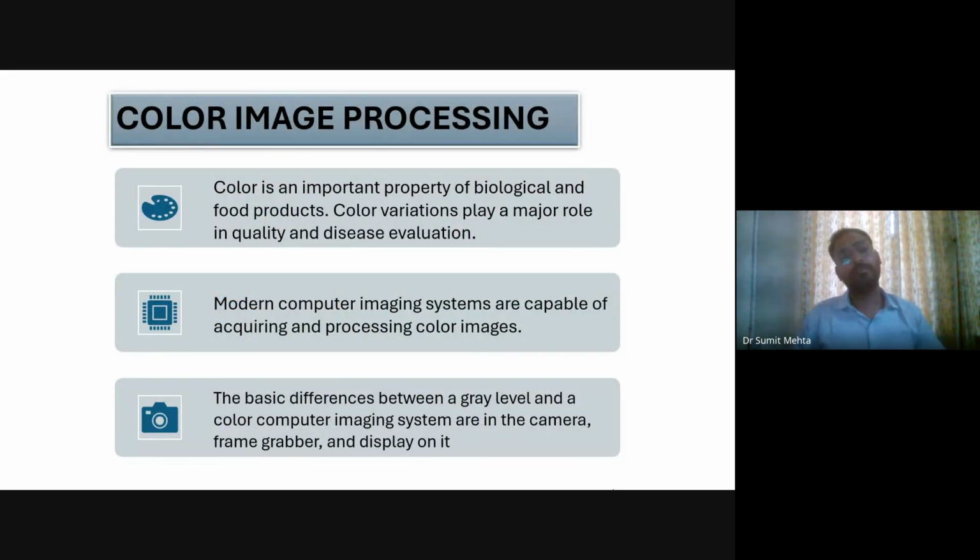After that, we come to color image processing, where color is an important property of biological and food products. Color variation plays a major role in quality evaluation. Modern computer imaging systems are capable of acquiring and processing color images. The basic differences between gray level and color computer imaging systems are in the camera and display. The main thing in color image processing is that if we are producing data on a wide level, it will act as pre-data for the next generation. We will calculate the sum of the data. It will set the basics for color image processing.